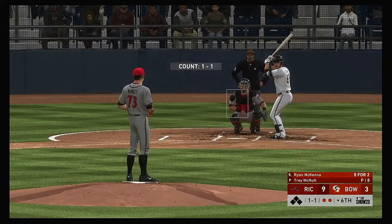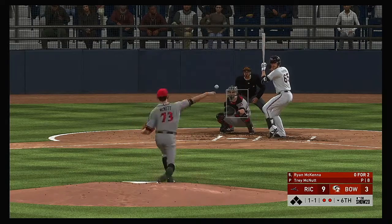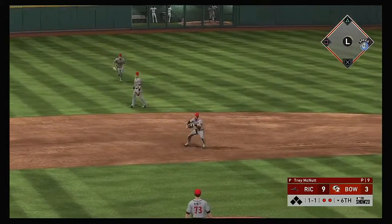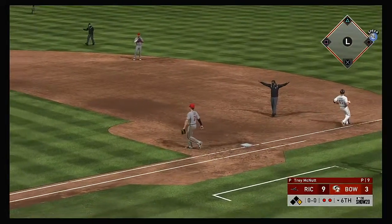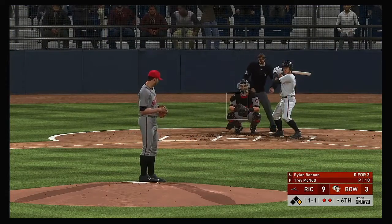So digging in now, Ryan McKenna. He flew out in his last at bat. Now the 1-1 pitch. A swing and a ground ball to third. A dive and he knocks it down. And the recovery will not be in time at first, and the inning will continue following the infield single.